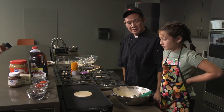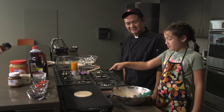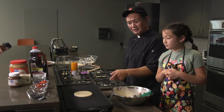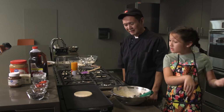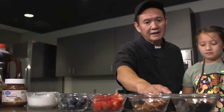And Lily, how do we know when these pancakes are done? If there's bubbles. Right, there'll be bubbles around the top of it. And what about the edges? Will they be browned or not browned? They'll be brown. Okay.